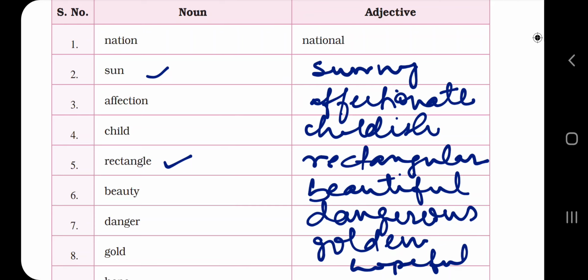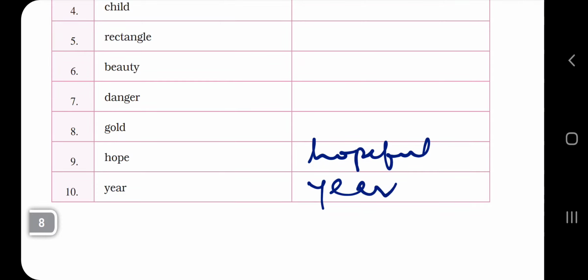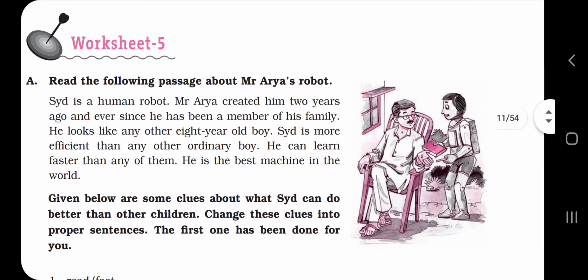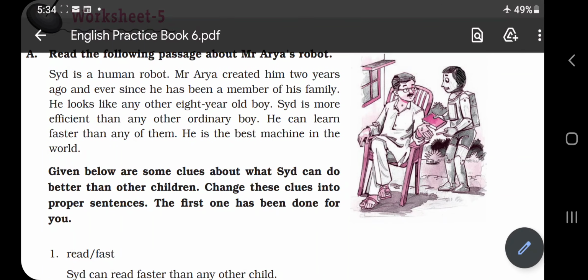Now let's see what is there. The next, year, yearly. Let's write it here. This is hopeful, and this is yearly. Like a yearly magazine. Magazine is a noun, and when we say yearly, a magazine is published in a year. In 1 year, one magazine is published yearly. Okay. Let's see what is next. In worksheet 5, what do we have to do? Now we are moving to worksheet 5.